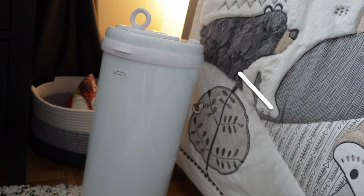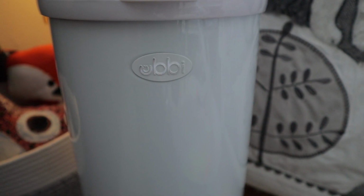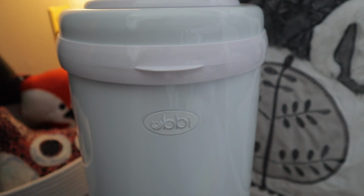The next product I'm going to mention is something that I never thought I would say is an essential, and that product is my diaper pail. As you can see, it's right here behind me. The one we have is the Ubby diaper pail, and in the past I've owned the Diaper Genie one, and I can just say it is worth spending the extra money on the Ubby diaper pail.